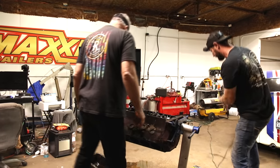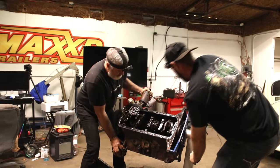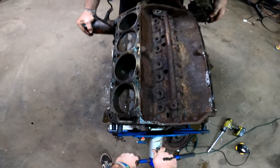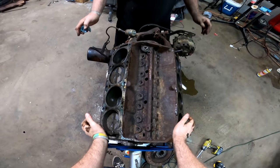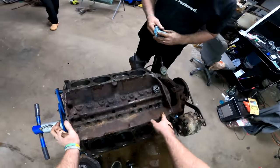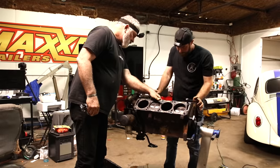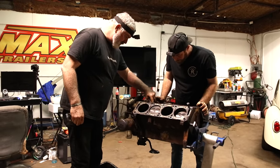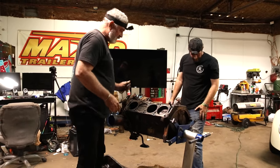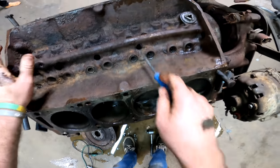Let's flip it back over and see. We're going to have to get some of that rust off of those somehow. Yeah. These front ones don't look as bad as the back ones. It looks like the front half, you can kind of see at least an edge on them. These others are just rusted in, I guess. I wonder if you could get in through there.